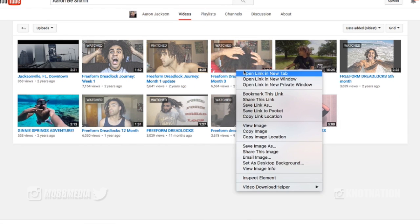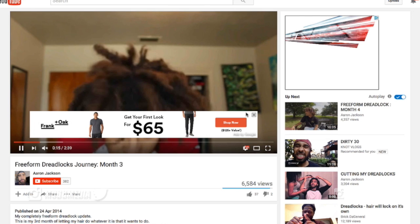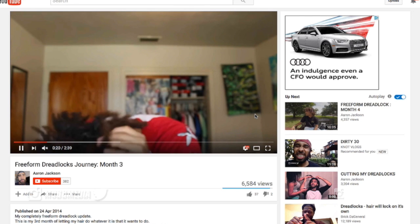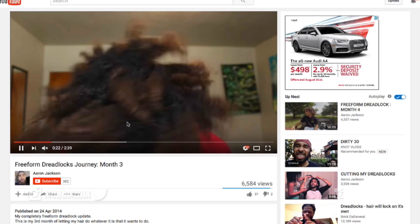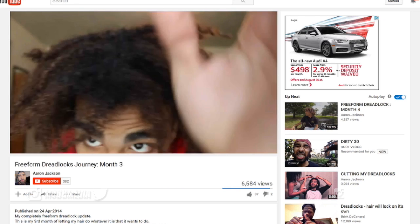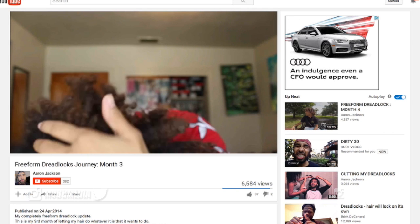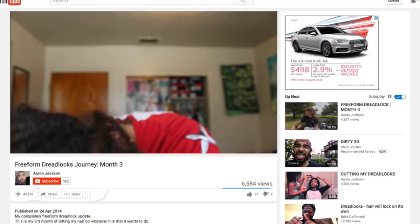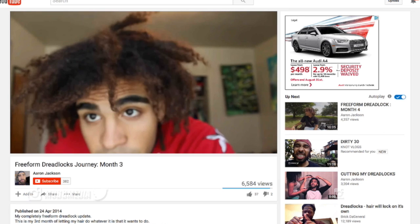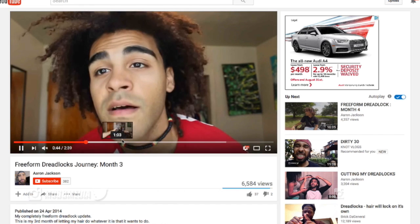3 months into the journey, not too much progress on the length, but we are starting to see some of the locks forming together a lot easier than they were before. At this point, his locks are very baby-like, very light and fluffy, definitely not matured and solid just yet. That does take quite some time to get to that point. So for the first little while, your locks are going to be fluffy and light like this.